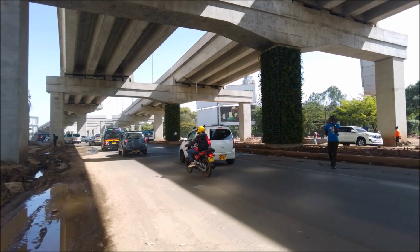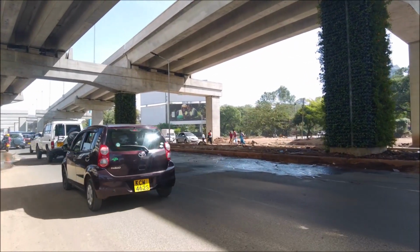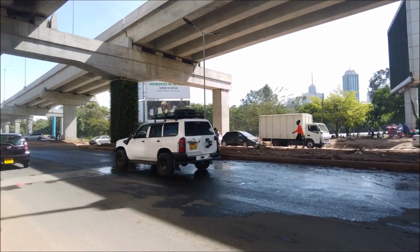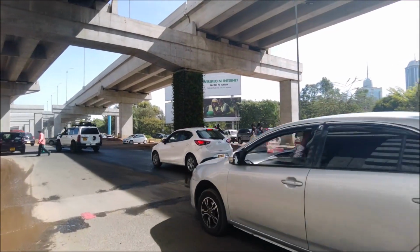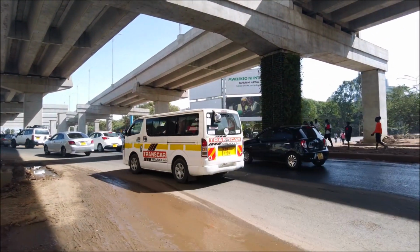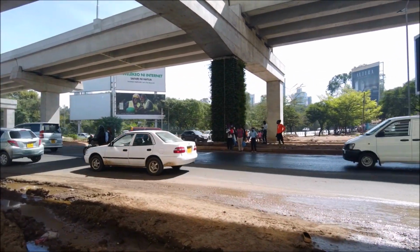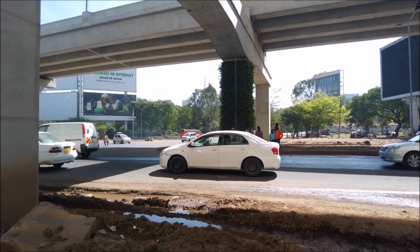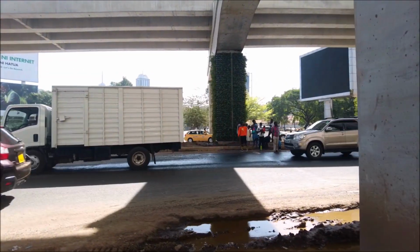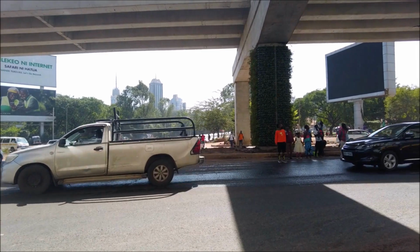So guys, remember when the Nairobi Expressway was being constructed, and I have been with you all this time. Nobody thought that there would be anything like a creeper plant on these pillars, but this is something that was just a surprise to us all. Even if you looked at the artistic impression of this Nairobi Expressway, you could see that this is not something that was there.